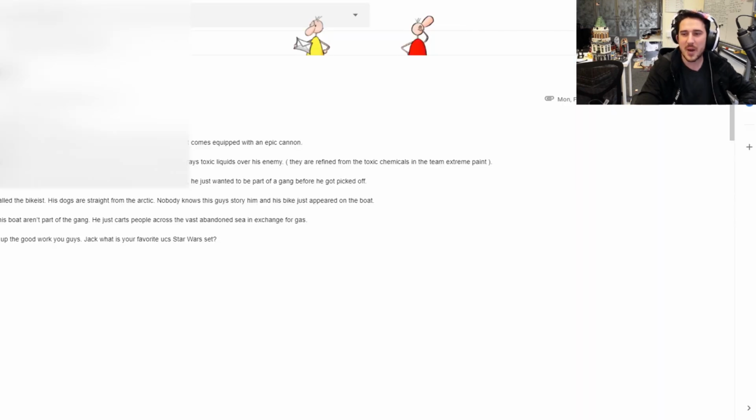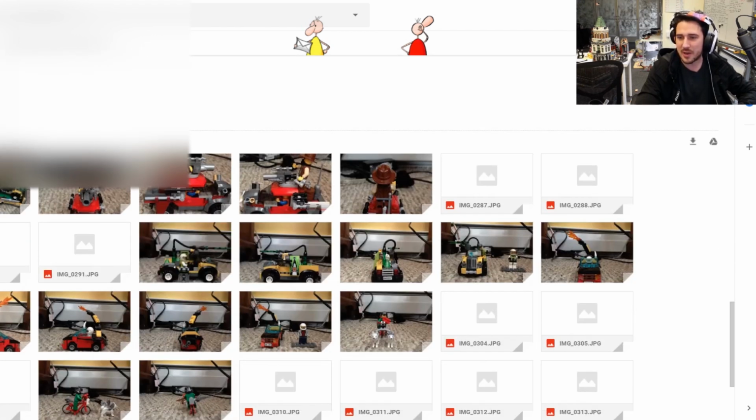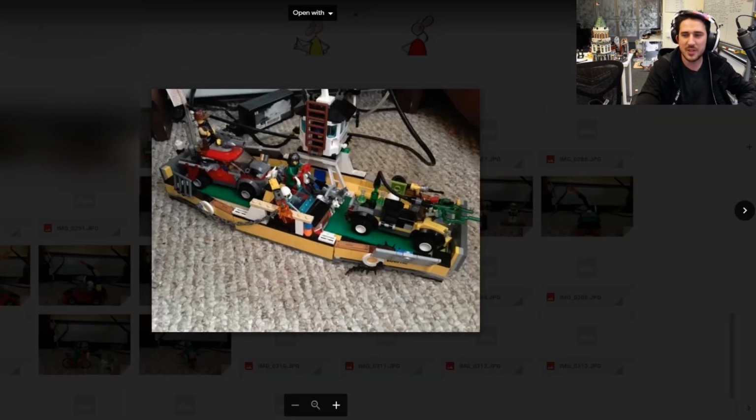This is my Lego Movie 2 inspired mocks. The red truck is called the Interceptor. The cowboy on top is the leader of the bunch, comes equipped with an epic cannon. Yellow car is called Toxic Marauder. Red car, the flamboyant speeder. Flamboyant, nothing special about this guy. He just wanted to be part of the gang before he got picked off. The last guy is called the Bikiest. His dogs are straight. Where are you built? Oh, here they are. All right, these are some Lego Movie 2 inspired builds.